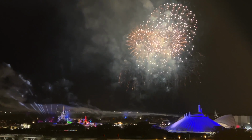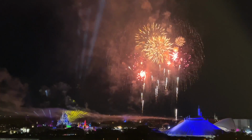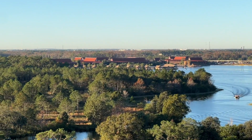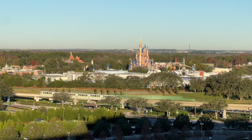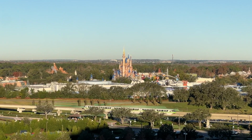And then in the morning, the view is absolutely gorgeous. You can see all these other resorts. You can see all these modes of transportation. Again, for little kids who like transportation, you can see in here the train going around Magic Kingdom. You can see the monorail. You can see the ferry boats going around the lake, and you can see cars pulling in and buses pulling into the resort. So you've got all sorts of modes of transportation.